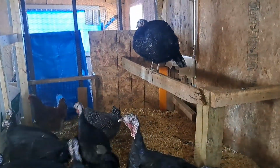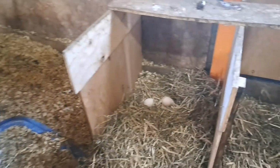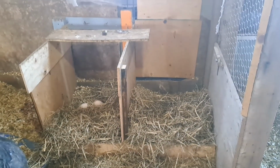It's also very beneficial to your hens if you pay attention to the males, which ones are better with them, which ones are more aggressive. I like to cull the males that are too aggressive to the hens, and I like to keep the nicer, gentler toms.